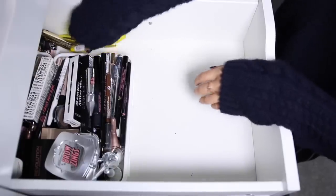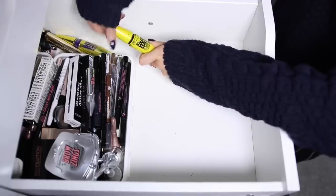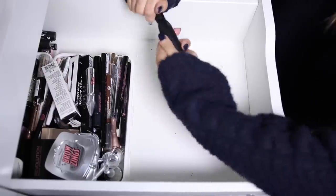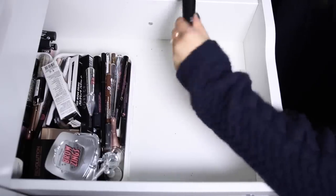Wait, I've got another one of these. Another Colossal thing. Okay, that one is definitely old and disgusting, so I'll get rid of that one. What the... It's like refusing to open. No. Well, that's going in the bin then. She can't even bloody open it.